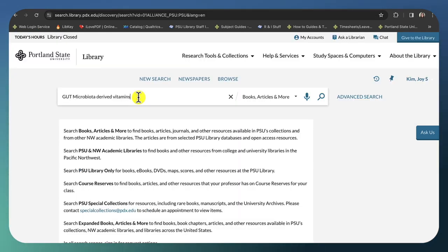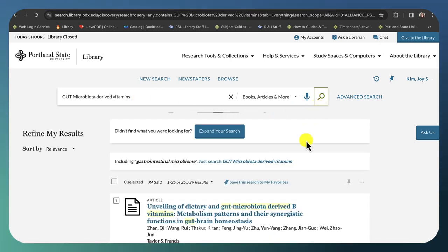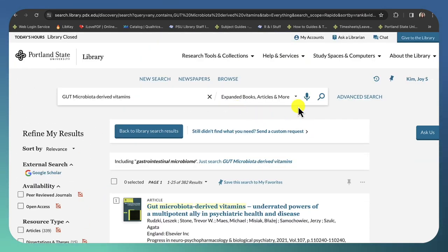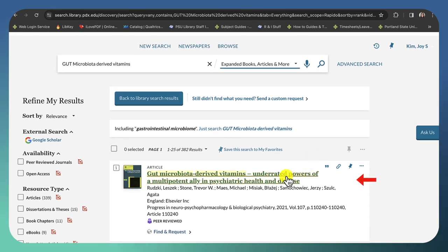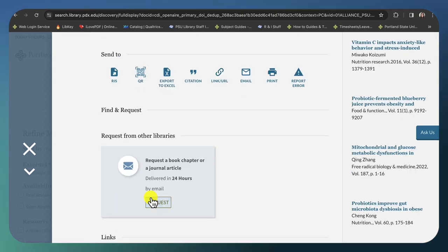If you search for a specific item and no matching record appears in the results, use the Expand Your Search button. This tells our catalog to search an even larger set of catalogs. Often, after using Expand Your Search, you will see the item at the top of the results. Then go into the record and use the Request button.